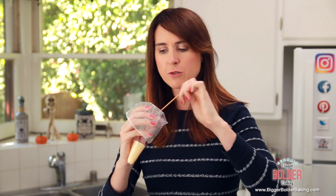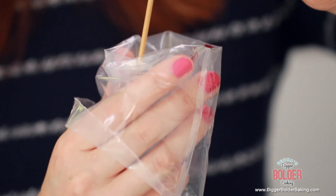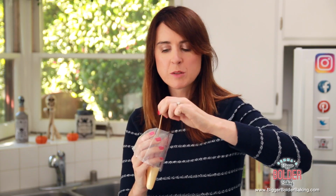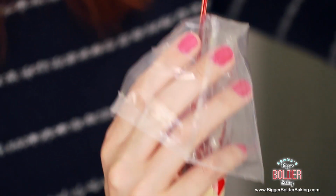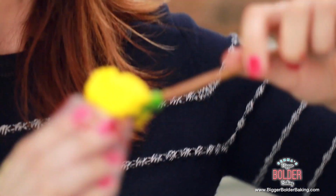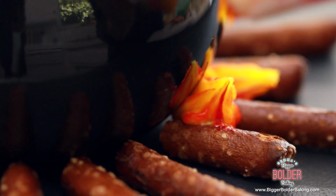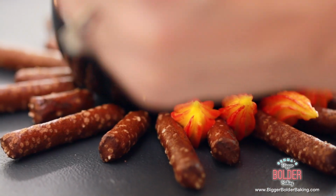So I've got a piping bag fitted with a star nozzle and I've got some red food dye, and I'm just going to run it in lines inside the piping bag. Now this is red, but I'm also going to put orange in here as well. This is going to create nice streaks. Then into our piping bag, I'm going to put some buttercream that I coloured with yellow food dye. So we'll just push it down and then pipe it in and around the logs.